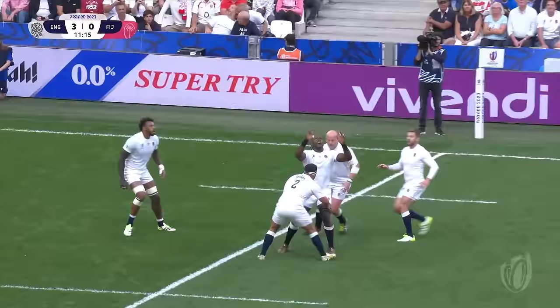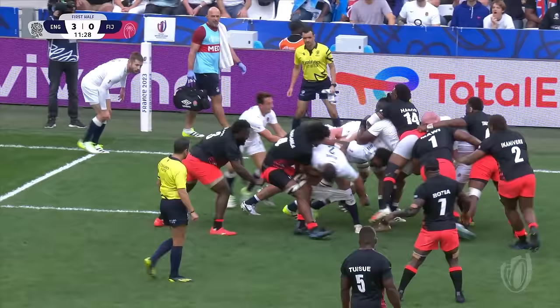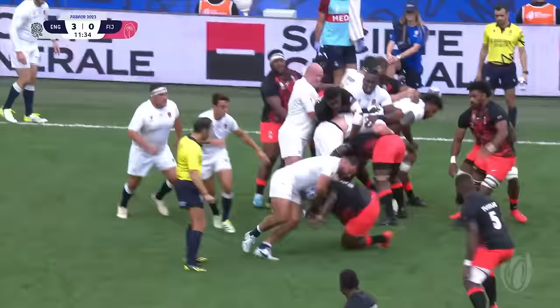Restart lands in the hands of Maro Itoje. Courtney Lawes, they set the drive. Peel off some good metres. Well, Mitchell wanted to go, and then it went away from him once more. Still going forward here, England. Once again, controlled nicely. Genge comes off away with it.